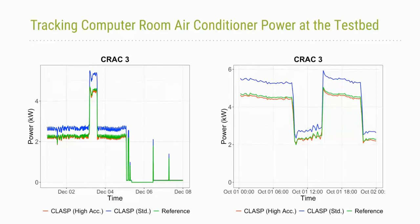And initially we had the blue trace, which is for class standard. So that's the standard circuit level submetering CTs that came with the Enertiv package. And those were actually overestimating power consumption by about 15 to 16%. And you can note that they track the signal extremely well, but they're consistently biased high.